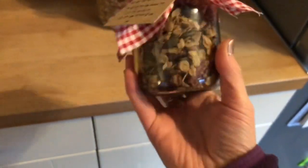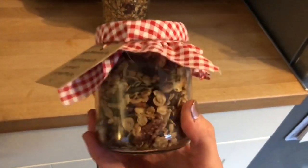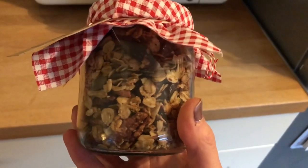And I managed to make enough for a small jar to give as a gift today, and I've just stamped a little tag. And there's nothing cuter than a gingham topper on a little jar, so hopefully the recipient will enjoy that.